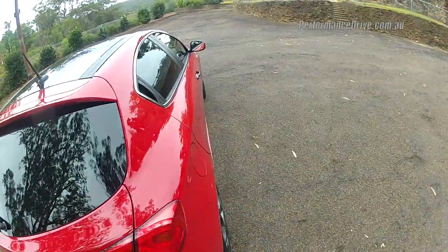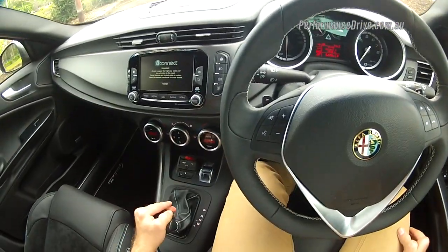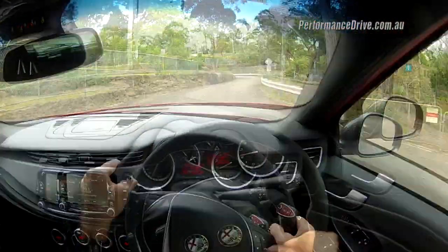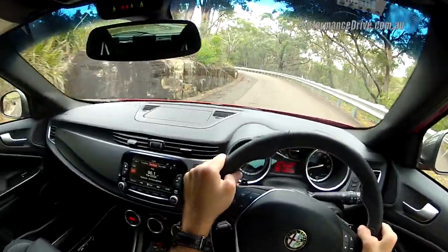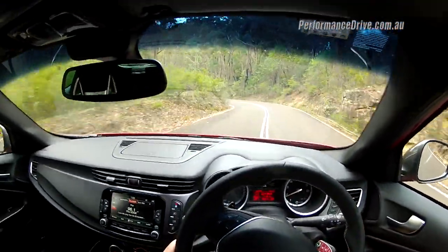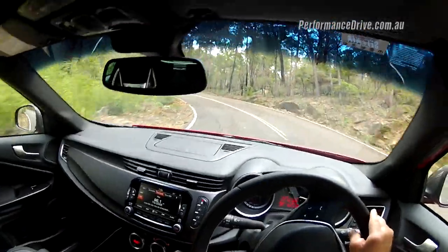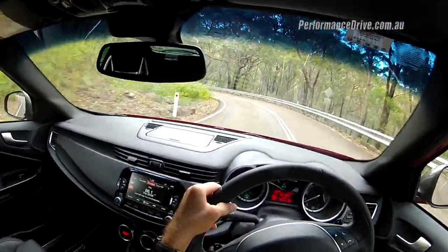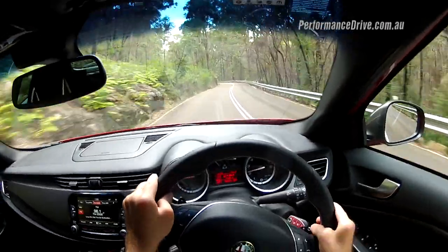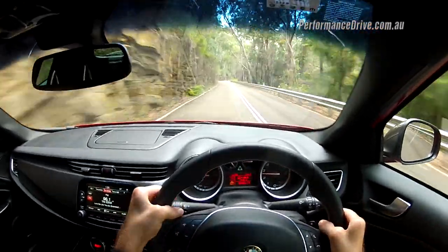Let's take this baby for a drive and see how it goes. In neutral mode, it's just behaving like a normal automatic hatch. Changes up gears quite soon to save fuel, even sometimes a bit too soon. And the steering is just light and easy. I'm not sure if you can hear that, but there's that gurgling sound that we were talking about before, just on the intake noise. So it's exactly like a Weber carburetor.